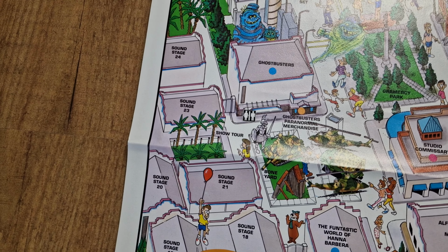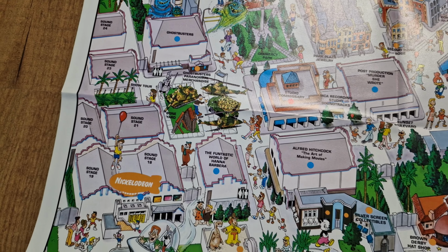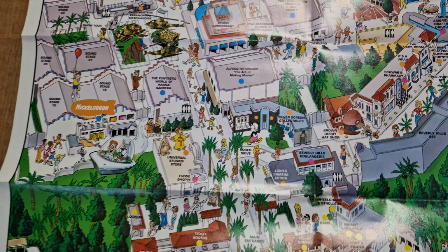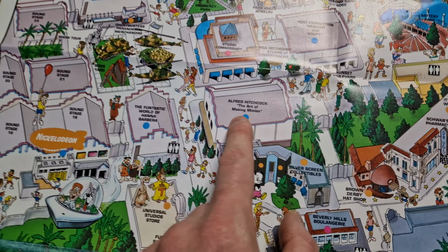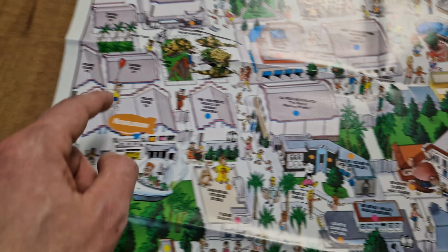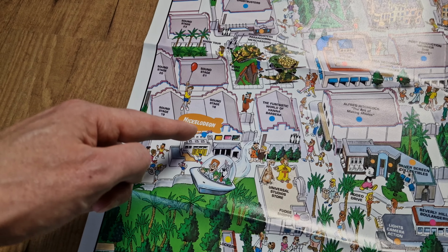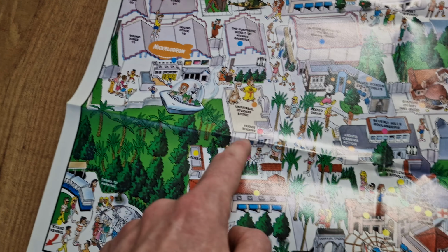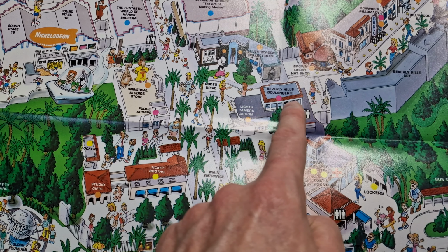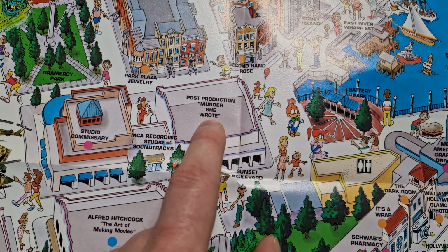We have Ghostbusters. Wasn't that some kind of review? I recall there being a Backdraft and things like that. This one is gone. Alfred Hitchcock. And now there's a roller coaster here, I think. Not sure about Nickelodeon. Let's see, do we have the, well, no. Yeah, post-production, Murder, She Wrote.